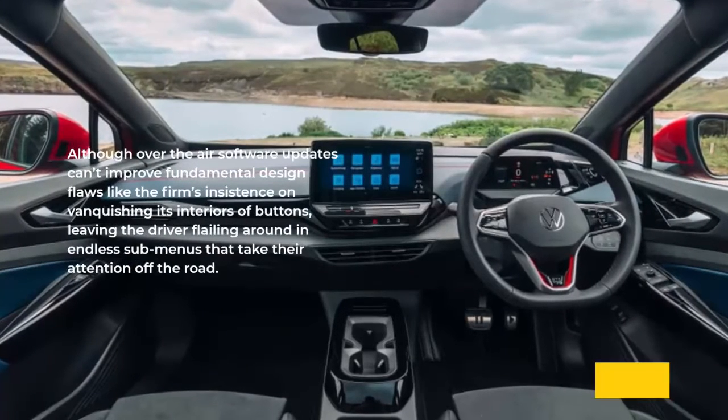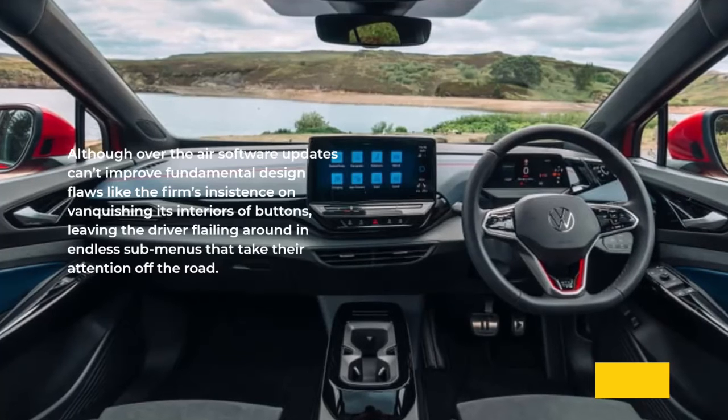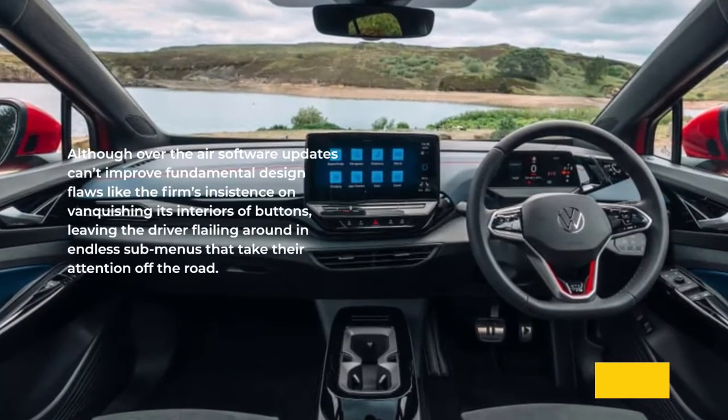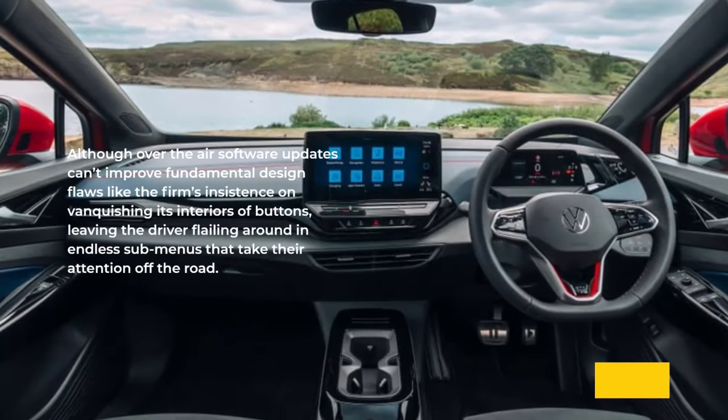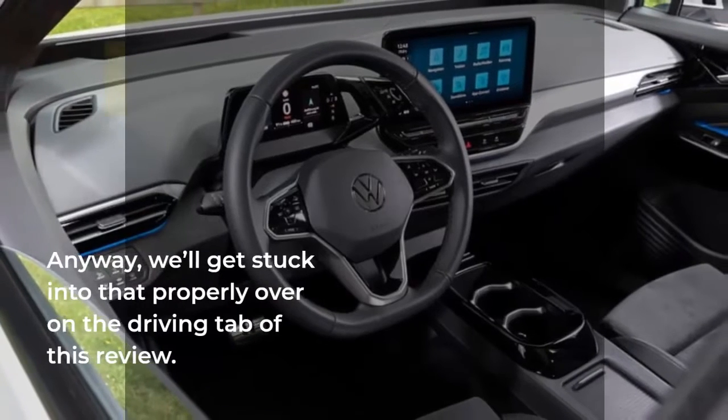Although over-the-air software updates can't improve fundamental design flaws like the firm's insistence on vanquishing its interiors of buttons, leaving the driver flailing around in endless submenus that take their attention off the road. Anyway, we'll get stuck into that properly over on the driving tab of this review.